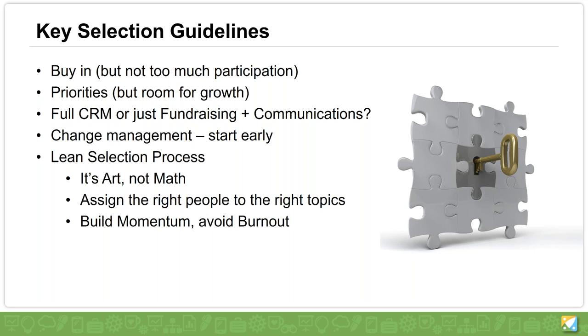You're going to want to assign the right people to the right topics. We'll talk about roles in a minute here. And it's important in selection to keep momentum going. One of the things that can be quite difficult when you get into the actual implementation of the products, which is the much larger effort, is if you've spent so much time in selection and it's been so exhaustive that everyone's exhausted, they've lost the excitement, motivation, energy and patience to do what's actually the hardest part, which is the implementation. So keeping it lean where you can is a very good idea.